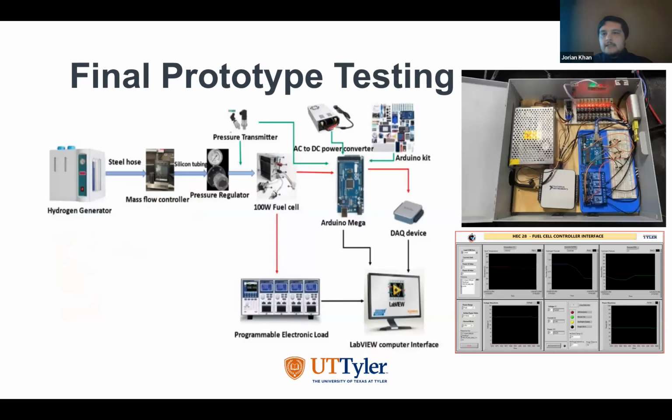And then later, as I said, they actually finished the construction of the prototype with an entire system, sort of based on some common microcontrollers like the Arduino, and using common lab software packages like LabVIEW and MATLAB as well.